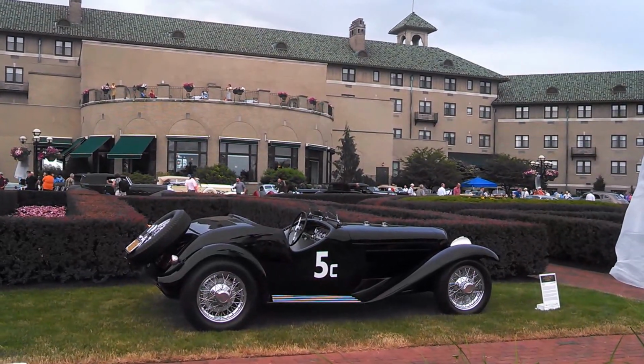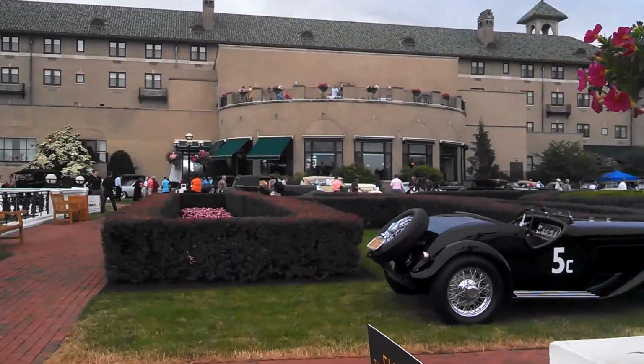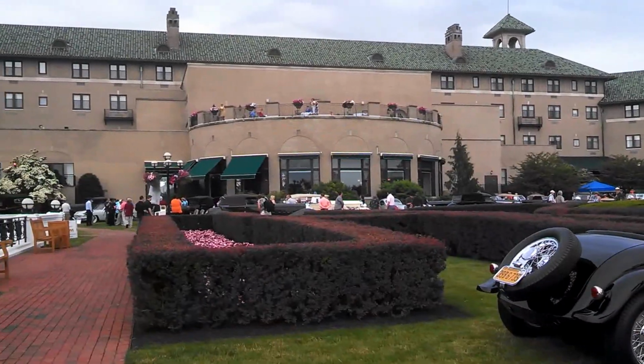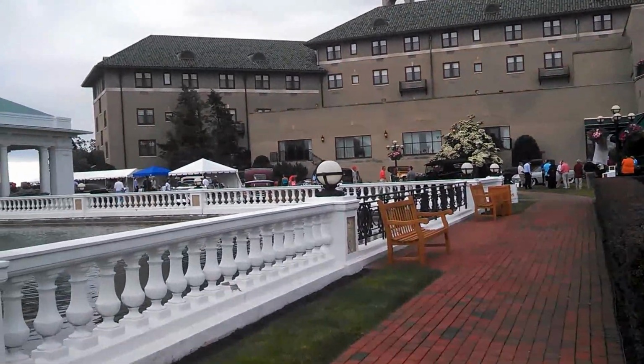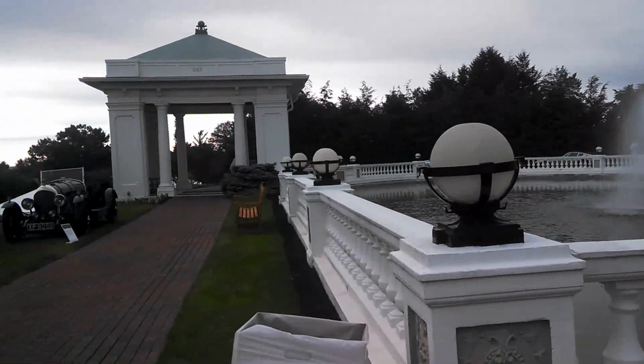Smell of chocolate in the air. We are now entering the grounds of the Elegance at Hershey for 2015. This is Pam from NortheastWheelsEvents.com. This gives you an idea of what you're coming into.